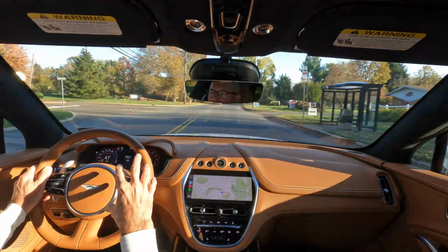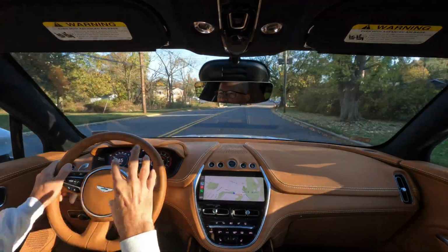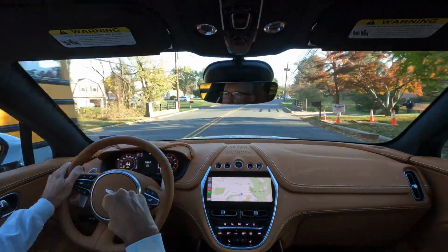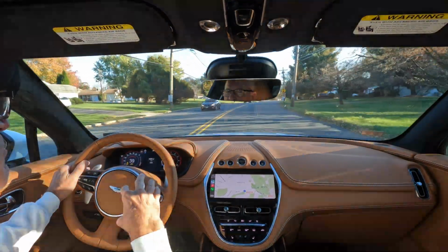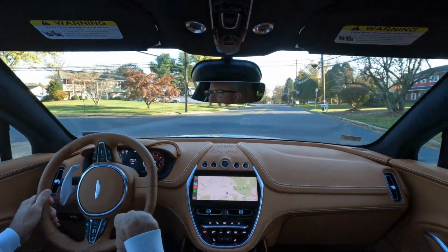And let me know what you guys think about this DBX and the choice to go ahead and purchase one of these. I think it's been a good move. I like everything about it so far, except for those couple things I mentioned.